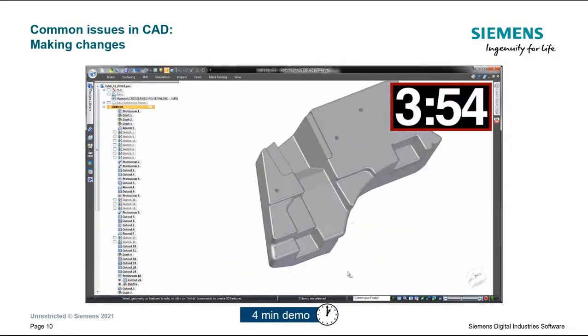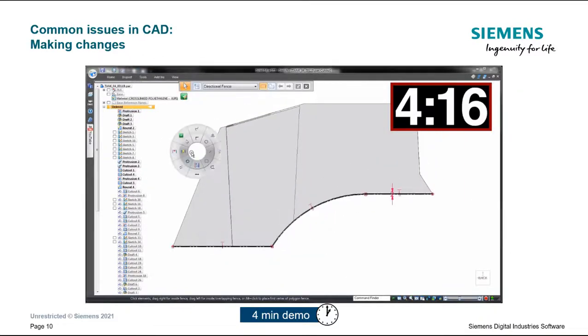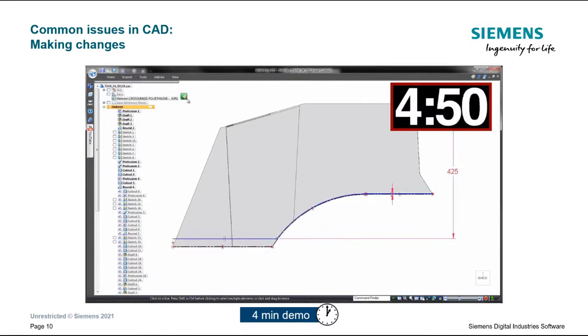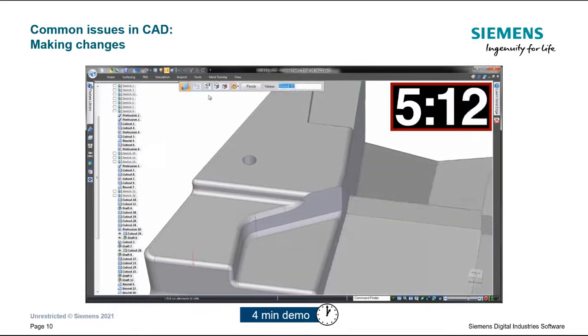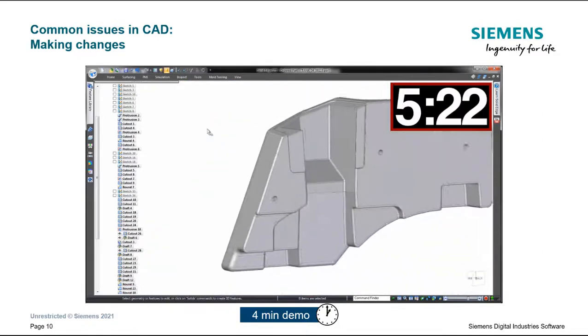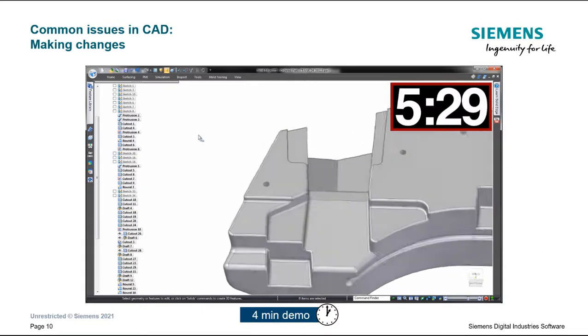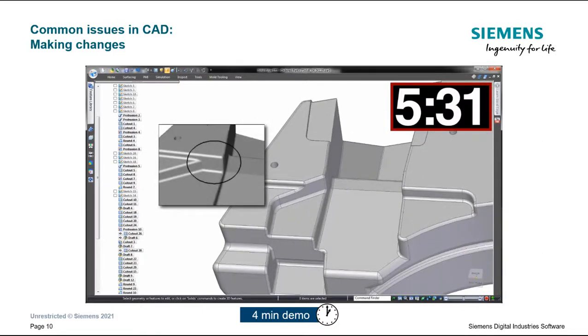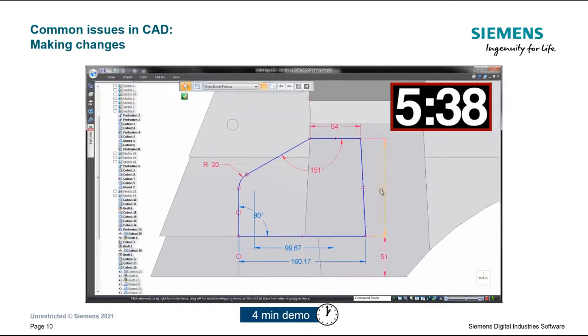We find which feature is the correct one to edit, usually not the most obvious one. A little bit more sketch work required for this change. Oh, and once again some rounding to fix. Are you still following along? Does everything look okay? Are you sure everything rebuilt 100% correctly? This doesn't look like it used to do. Time for another fix, but good thing we spotted this before any moulds were cut. Could have been costly.